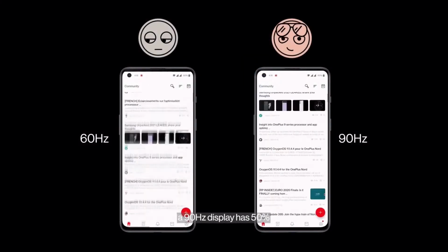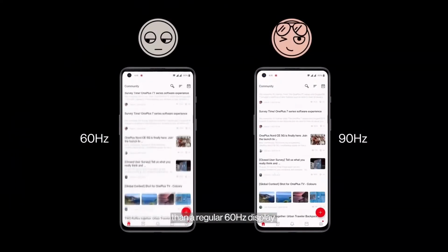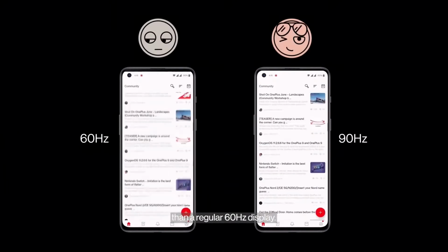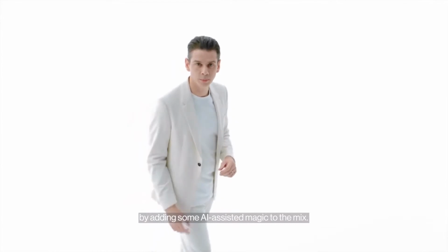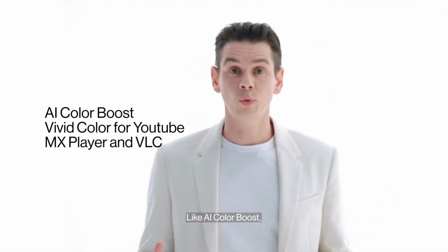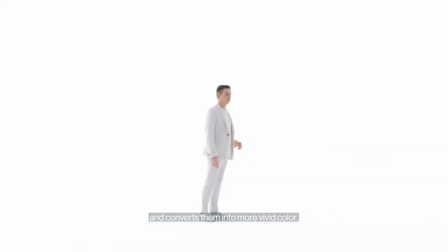For rookies in the effortlessly smooth display game, a 90Hz display has 50% more visual information per second than a regular 60Hz display. We backed up these not-so-humble brags by adding some AI-assisted magic to the mix, like AI Color Boost, which takes regular videos from YouTube, MX Player and VLC Media Player and converts them into more vivid color.